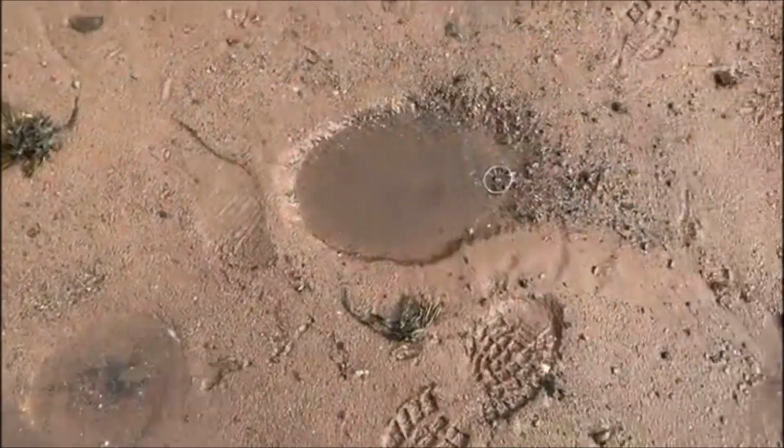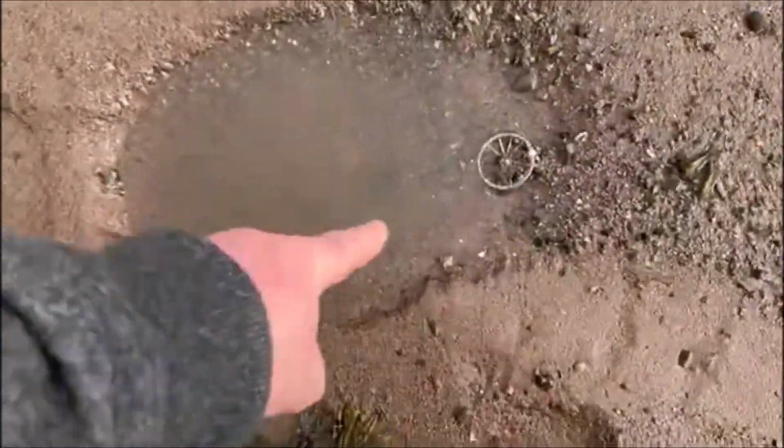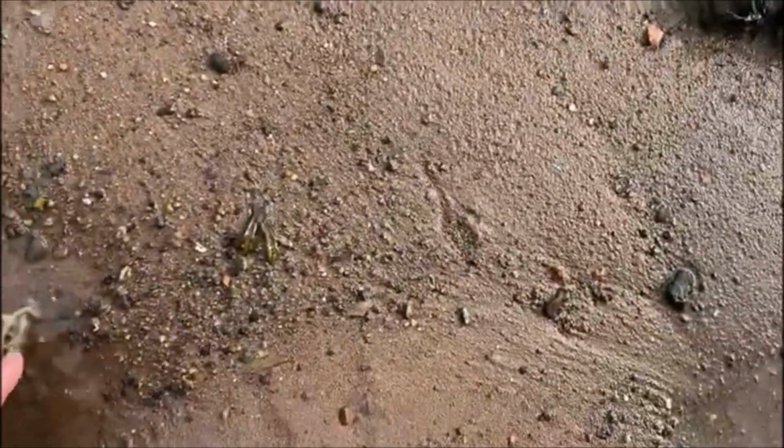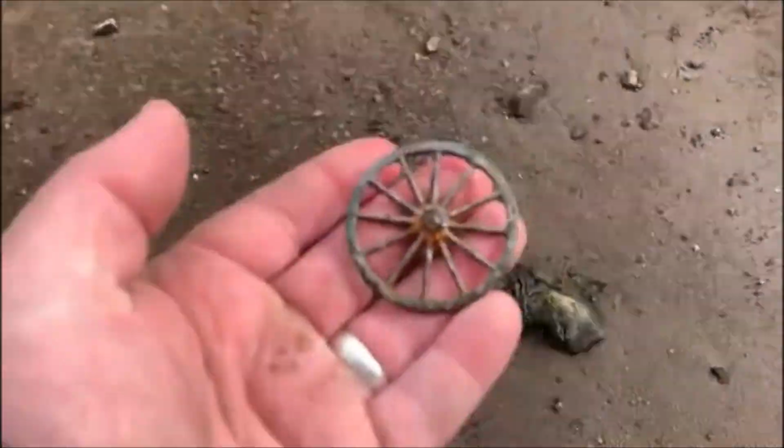The metal detectorist hole. Now that little find must not have tickled his fancy, because he's left it behind. Look, big metal detecting hole, and he's left it behind. There are holes everywhere from the detectorist.